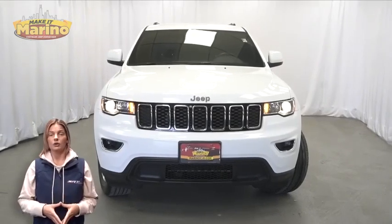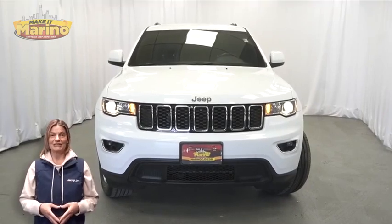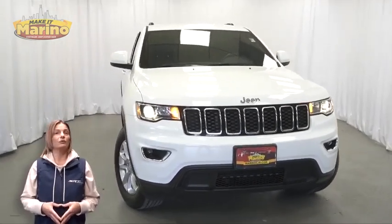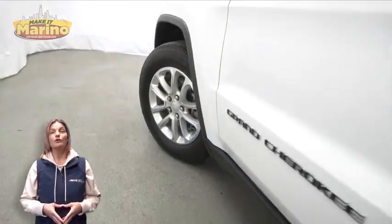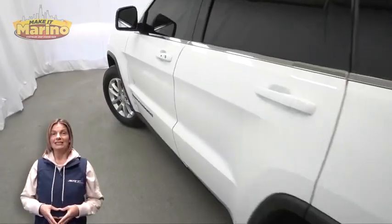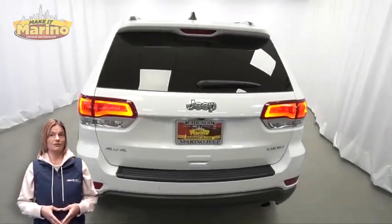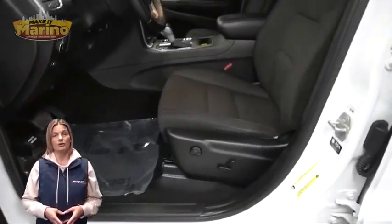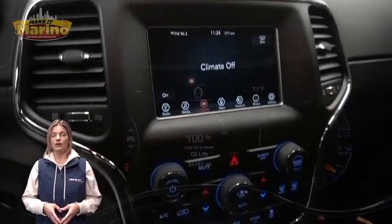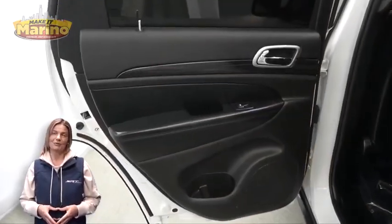Looking for a highly equipped SUV with all the right options and reliability? We'll take a look at this 2021 Jeep Grand Cherokee Laredo E in bright white. With halogen quad headlamps, premium fog lamps, 18-inch aluminum wheels, blind spot and cross-path detection, remote start system, front bucket seats, 34,000 miles on the odometer, 7-inch touchscreen, rear backup camera, 3.6-liter V6 engine, and so much more.